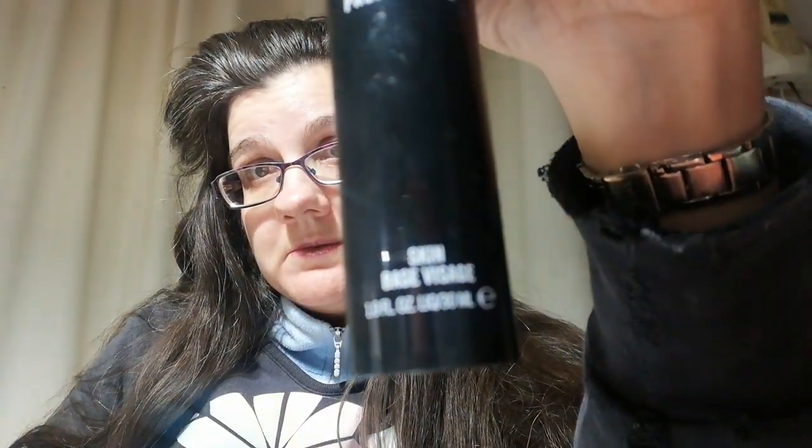For V, I've got the Prep and Prime Skin Base Visage primer from MAC. It's currently weighing in at 34 grams, which was kind of interesting because the last time I had it down at 38. I'm thinking it was probably hovering, so it was probably more like 37 and a bit. Now it's coming down to 34.